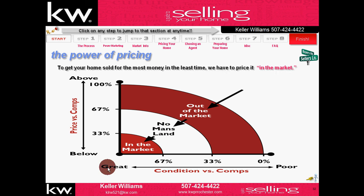So what we want to do is be in the market, be in that top 67% of condition, be in the lower third of pricing, so we can use all those people around us to sell your home. We want to make sure that those people coming in are seeing the value, because they're obviously looking at other homes. When they see yours, they're like, okay, this is a value, because I just went to one very similar, not in this condition and not in this price range.